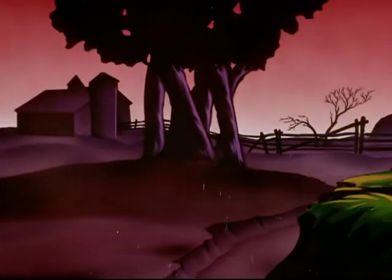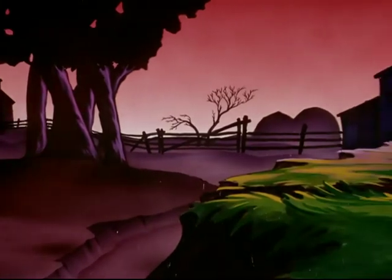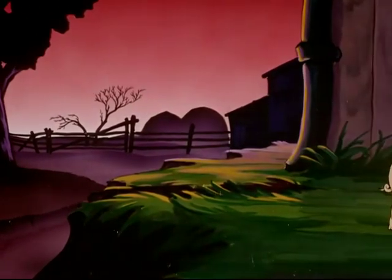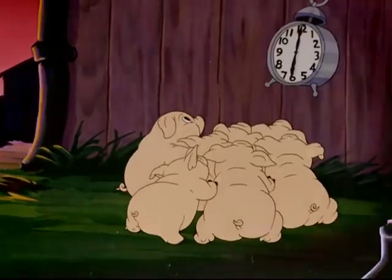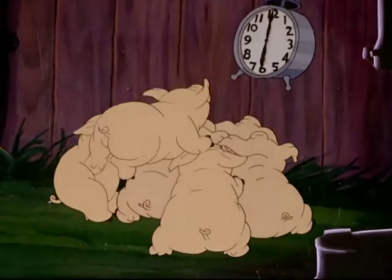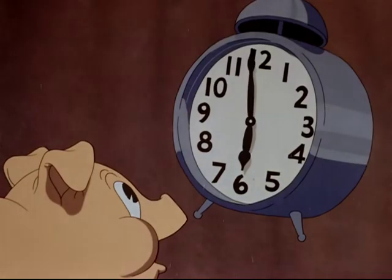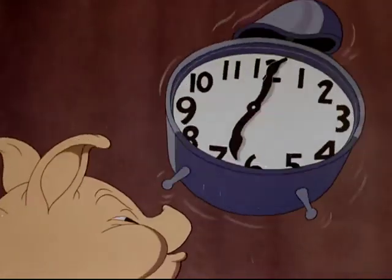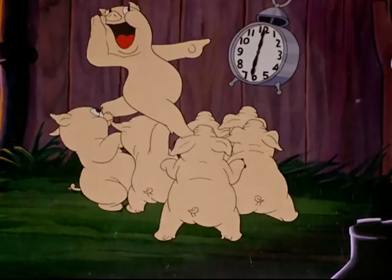And so, as the day draws to a close, and the sun sinks slowly in the west, we reluctantly take our leave of the farm. Well, the piggies again. Are they going to stay there all night? What in the world can the attraction be? Dinner time!